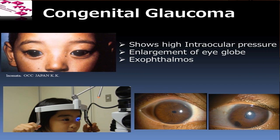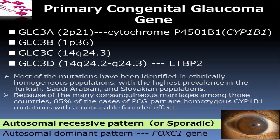And next, I will introduce congenital glaucoma. Congenital glaucoma shows high intraocular pressure, enlargement of the eyeball, and exophthalmos. For primary congenital glaucoma, 4 loci are mapped to chromosomes, and 2 genes are cloned. Almost all cases follow an autosomal recessive pattern or are sporadic. And 1 gene, FOXC1, shows an autosomal dominant pattern.